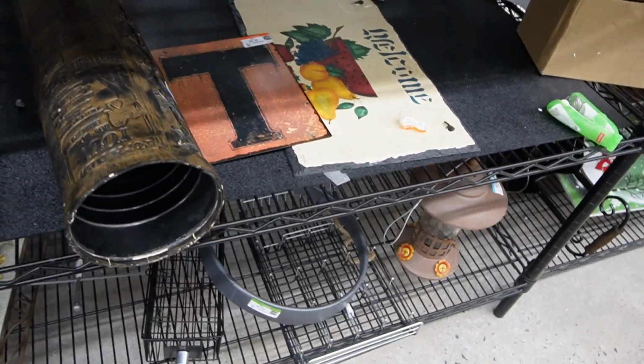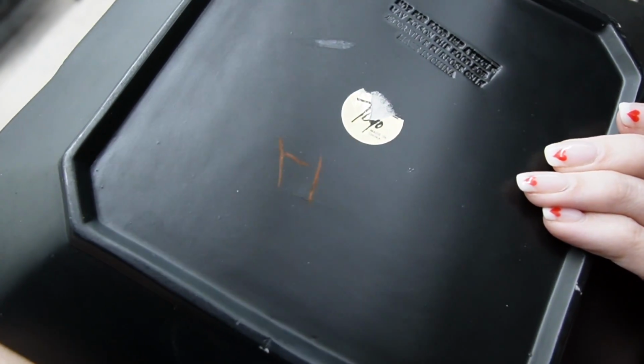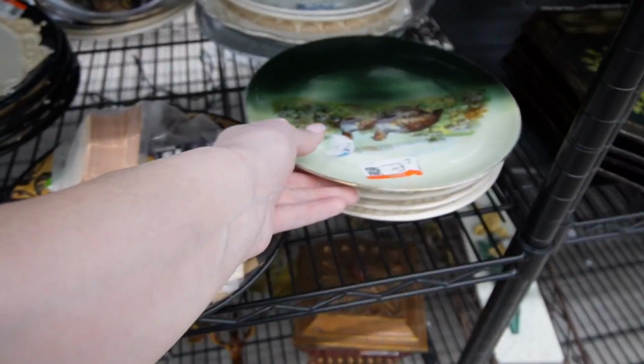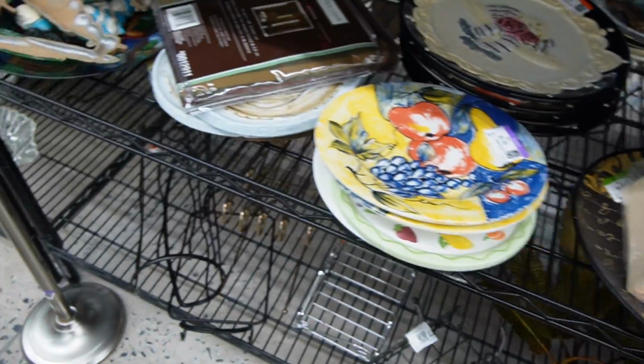At this Goodwill, I always try to look at the bottom shelves because I never know what I'm going to find. These were interesting. I liked the design of them, but the back says not for food use. And I don't really know what else I would use the plates for other than food. Here's some more plates. Another stack of plates.